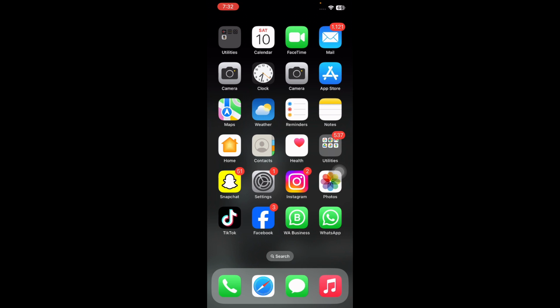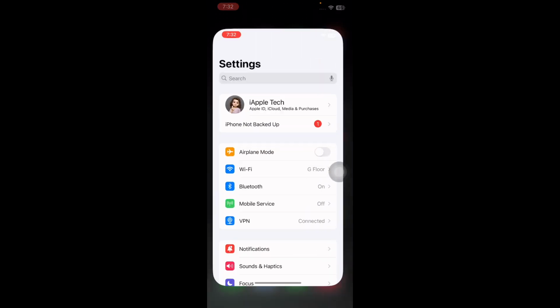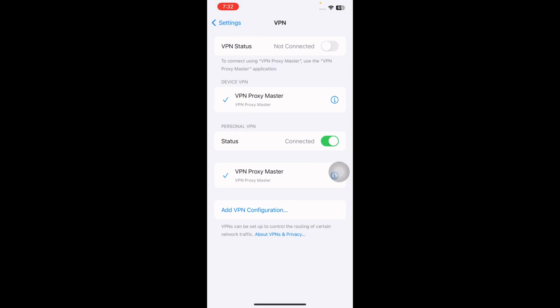Are you using a VPN on your iPhone while trying to open the iTunes Store? Some VPNs may not allow you to access iTunes Store on your iPhone. For this, go to settings and then tap on VPN and then tap on the status toggle button to turn it off, and you are done.